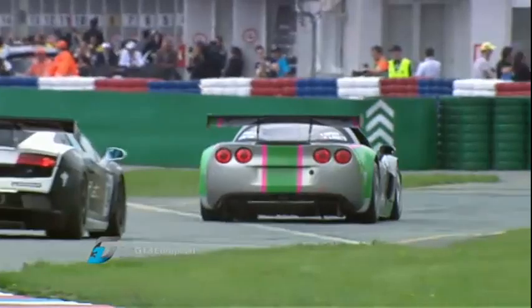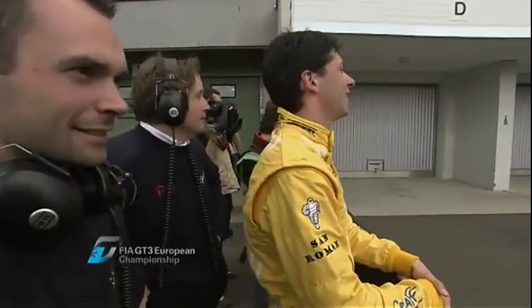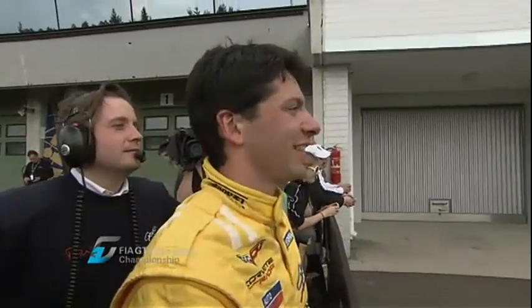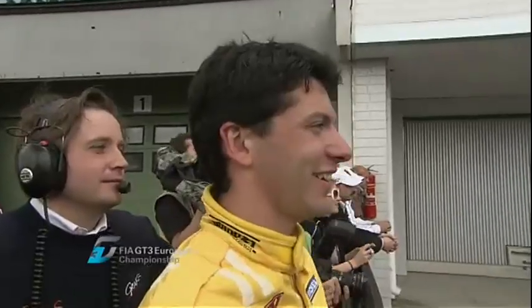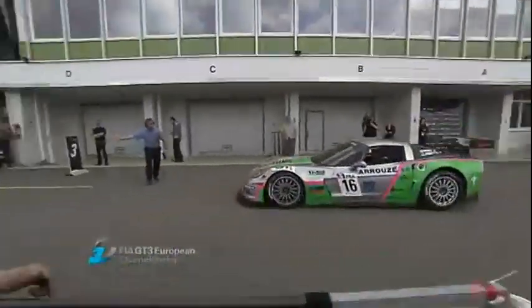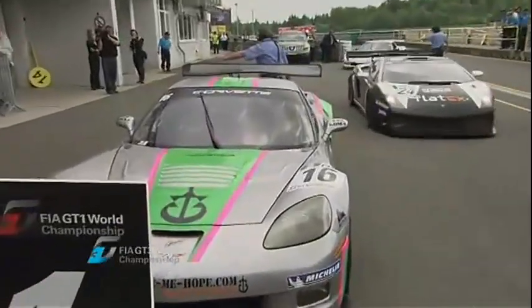But, you know, it does happen. Different drivers prefer different characteristics of a car. And the challenge for the mechanics is to try and find a balance, which you can't always get. Yeah, very well said. In comes the Corvette. Yeah, and knows where to park. I think it was there yesterday.